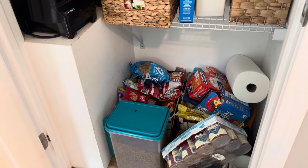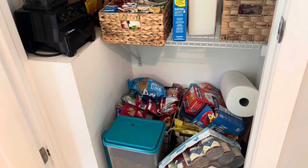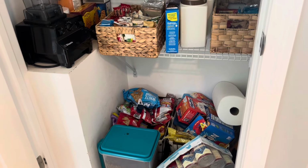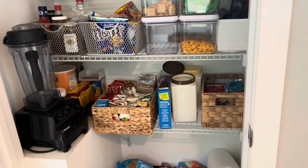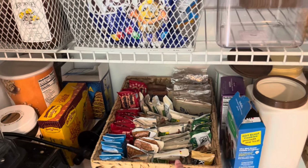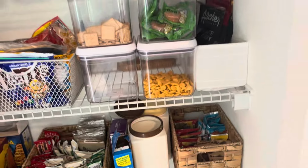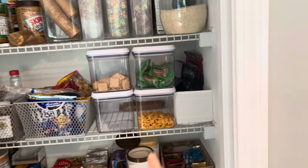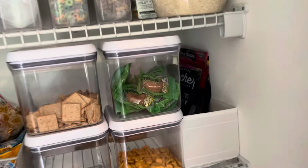These bins need to be organized. This is dog food. I don't even know why that's there like that. I'm gonna figure out a better situation, especially for all of this. This bin we just restocked today, so that one is perfectly fine, as well as this one. We are definitely working down these snacks, so that's good.